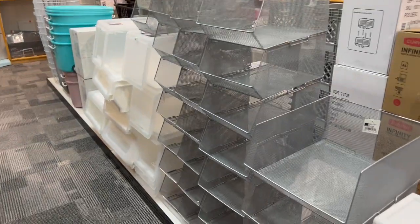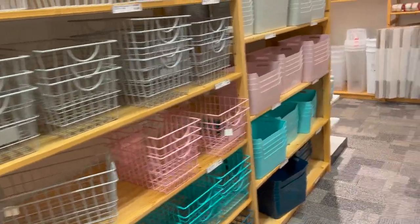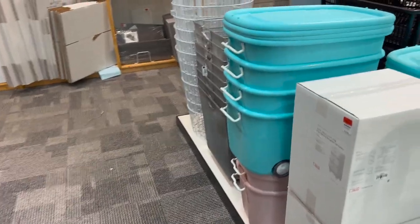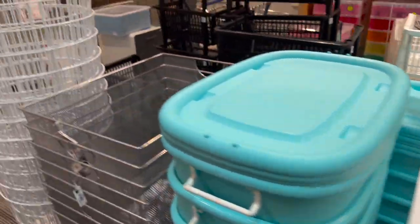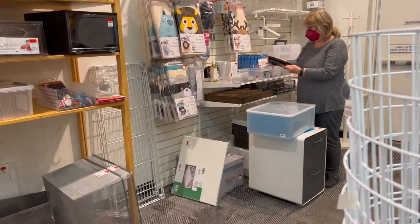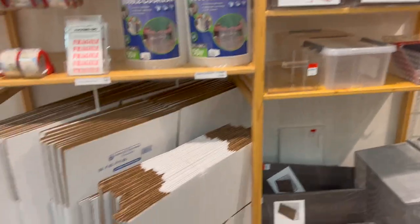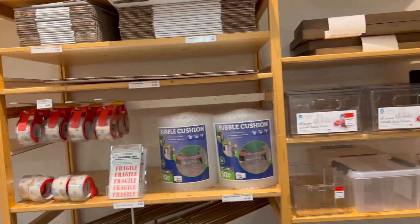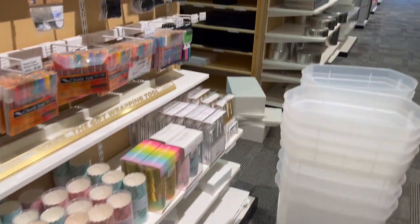I have all these wire baskets here. Green. Wow. These are cute too for toys. A rolling storage bin with lid. That's cute. Luke could use one of those. Oh, here's the clearance section back here. So it's good to see what they have. I don't see anything. They even have boxes, tape, bubble wrap. Yes. What else we got down here?